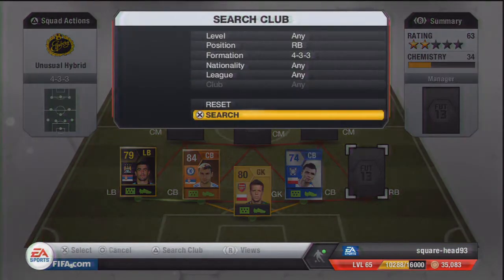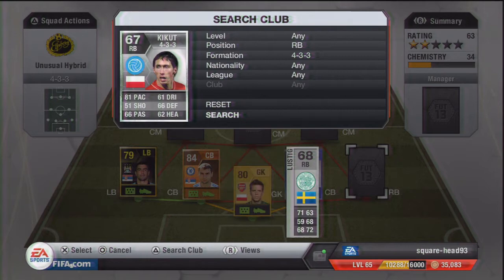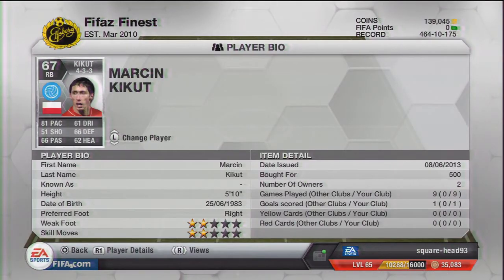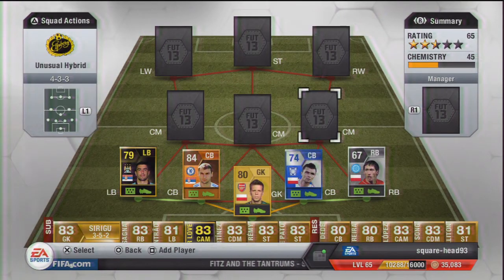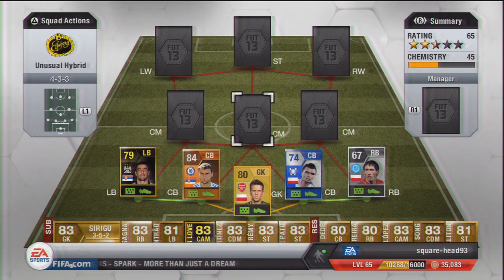And at right back, we're going to be using an absolute silver tank, mate. He's got a hell of a goal for me for 51 shooting. As you can see, it cost me 500 coins. He's got one goal in 9 games. He stands at 5'10", and his only decent stat on card is 81 pace. And a decent facial expression, but he worked really well for me and scored a nice goal. And the defence was just pretty beast. Apart from it being a bit slow on the left side, you do get caught out a few times, but other than that, I can deal with it.